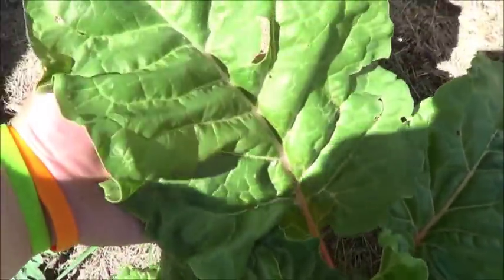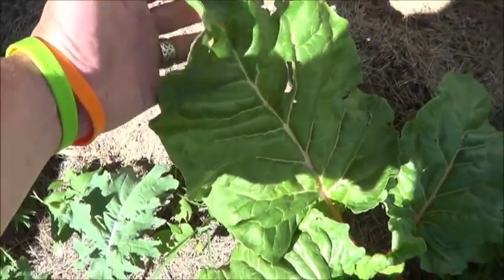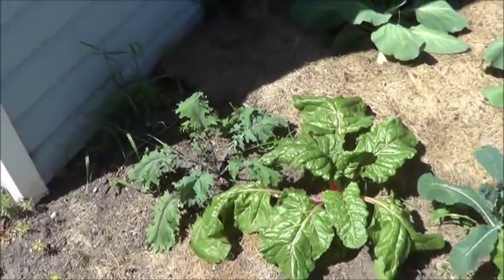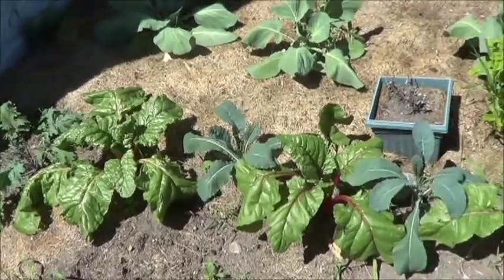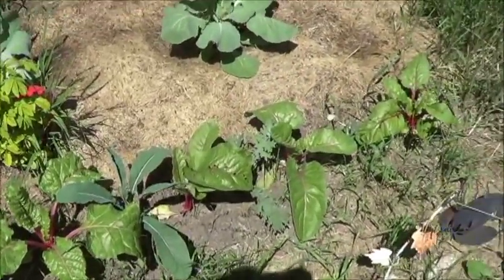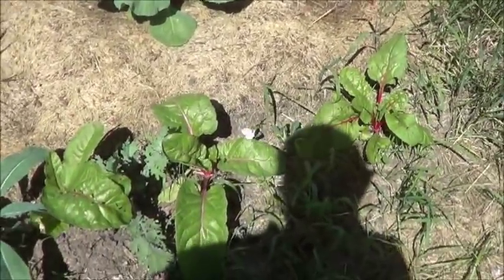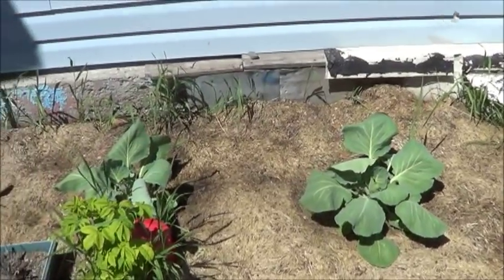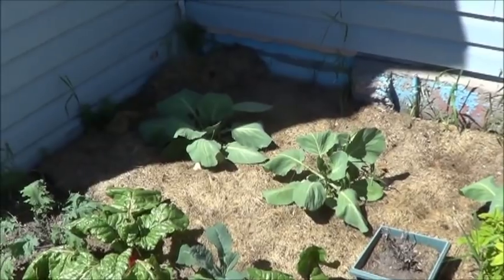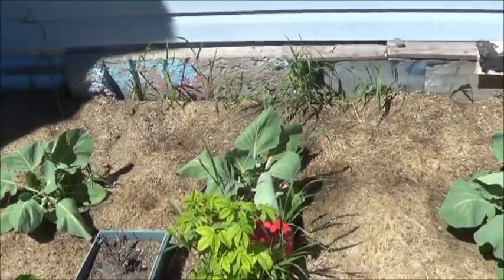That is insane. My hand just disappears in this thing. My foot would disappear in that thing. It's awesome. So clearly this was a good location for all of these leafy greens. And while I see another one of those stupid cabbage moths here right now, hiding in my shadow, the actual cabbages don't seem to have suffered too much yet. So I'm going to try and whack that thing and take a look at a few peppers.